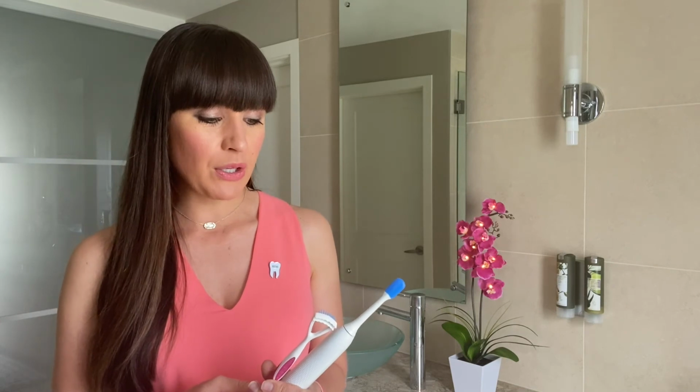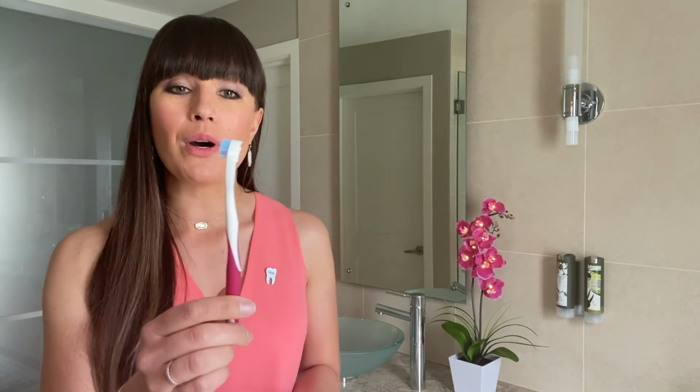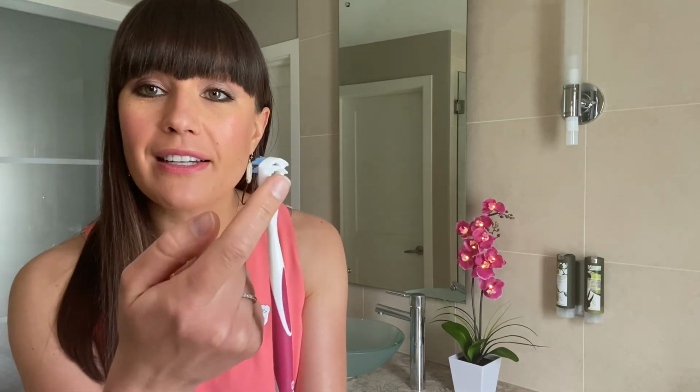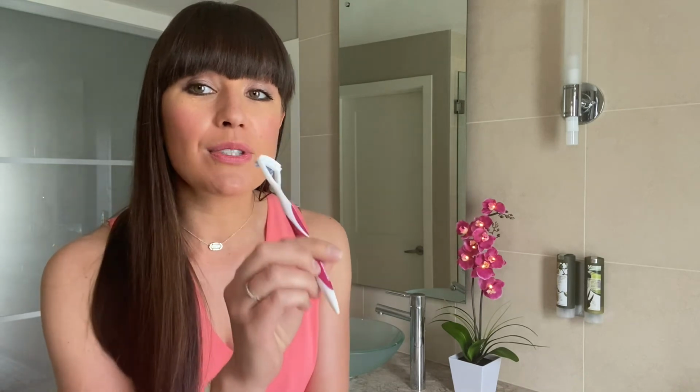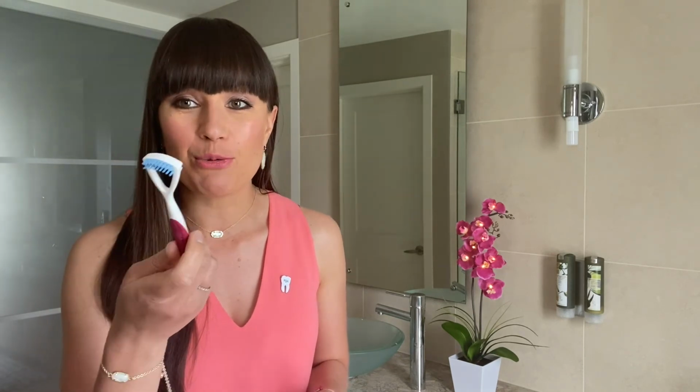So this would be your last step. After you brush, you clean in between, and you use a tongue scraper, and then you can rinse your mouth with mouth rinse if you want. The manual one has little bristles on this side, and then I also have a little scraper right here, you can see it. So you can use the brush side, or you can scrape it, whatever works for you. You can just play with this and see which side is better for you, or both.